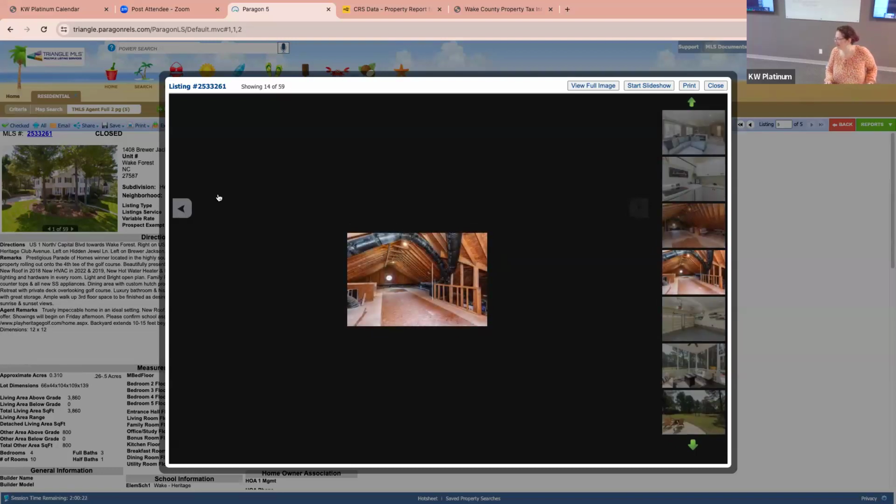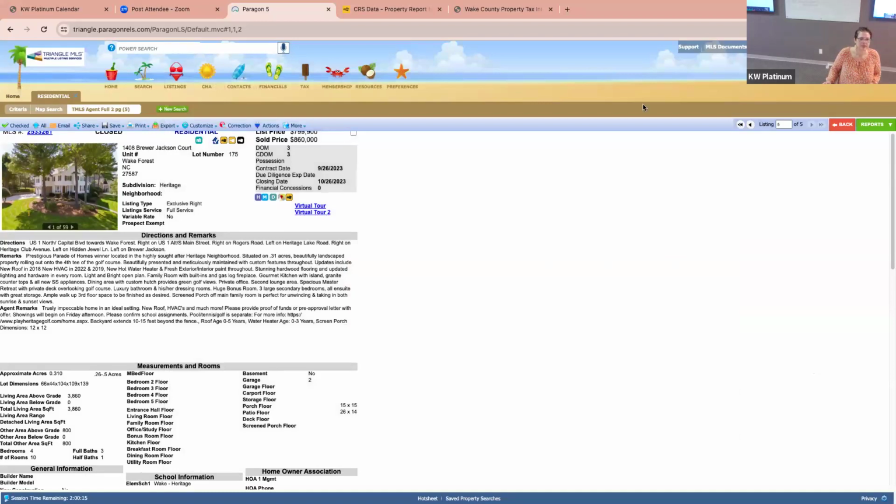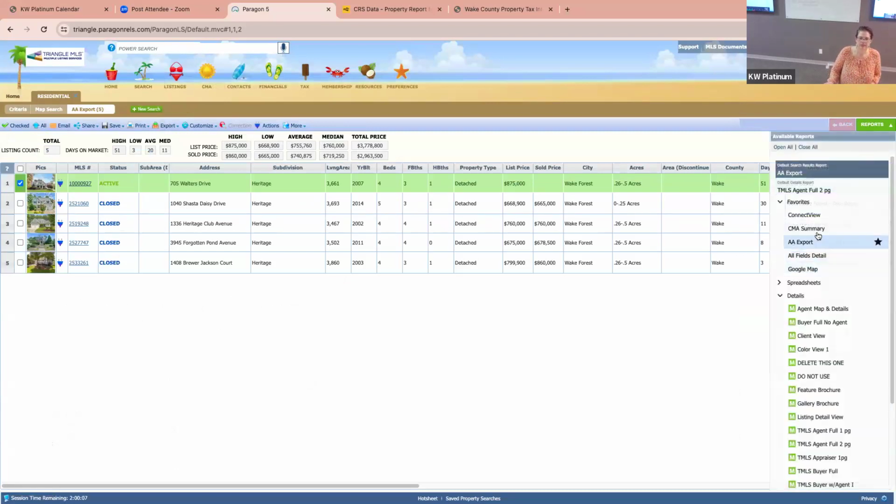That's the 800 square feet. The unfinished walk-up third floor. Okay, so the cool thing is, it looks like we have decent comps for our subject property. One of the things I'm going to do first is a CMA summary.